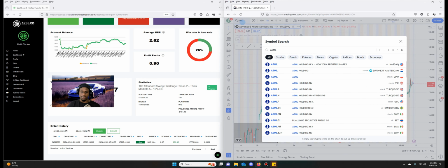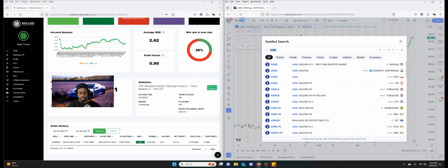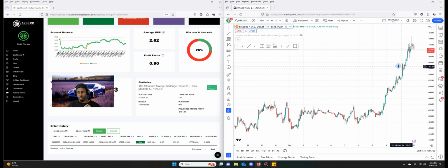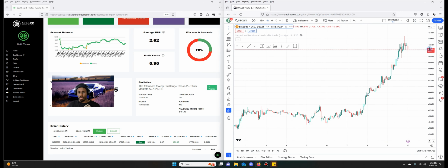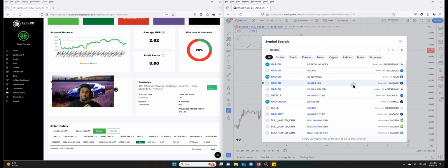Heard about this company, ASML, and they're at 950, but this isn't a publicly traded company. ASML is not allowed on some platforms. Very interesting. And Bitcoin actually came up, you can see we tapped 48,000, came back down, and we'll see how it trades next week.